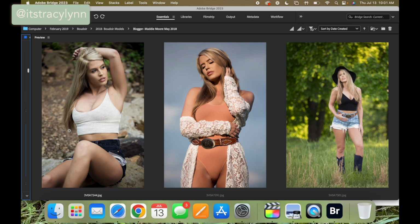Now for boudoir, I personally think that this version, the short light, is the best just because it really gives the sculpted look on her face. It's very, very flattering for almost all facial types. And then on top of that, it really sculpts the body as well.